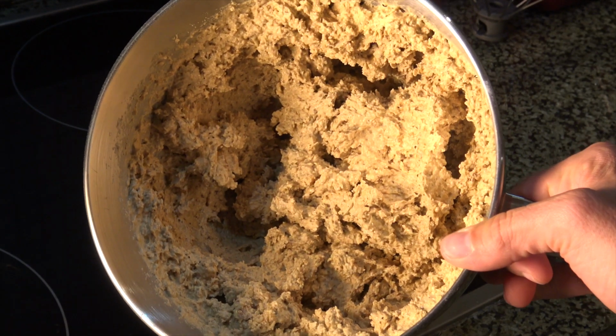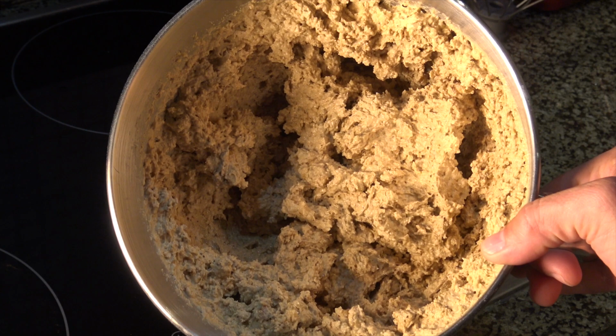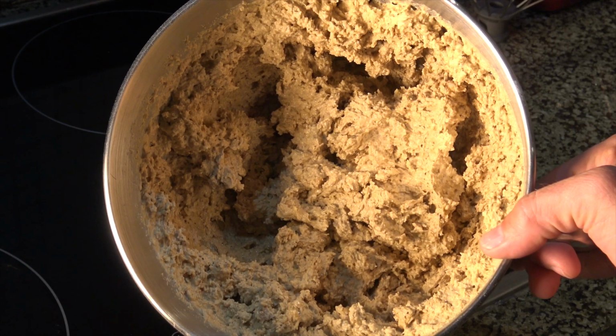Boom! Oatmeal cookie dough. Now, I gave this a hard time, but it is delicious. These will be the best oatmeal cookies you'll ever put in your mouth. Here's the bad news. You gotta chill it for an hour, so cover it up with plastic wrap, throw it in the fridge. Oh, hi there. It's time.